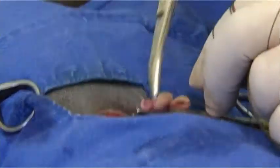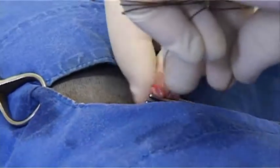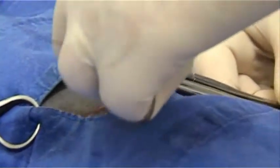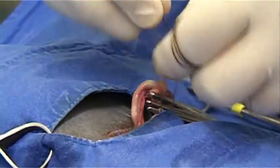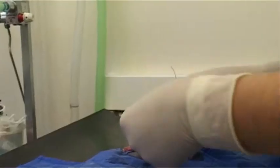The kidney is just under the skin there. There's lots of loops of bowel that you don't want to damage. Bladder's not far away. Just tying off the first ovaries so that it doesn't bleed before I cut it.